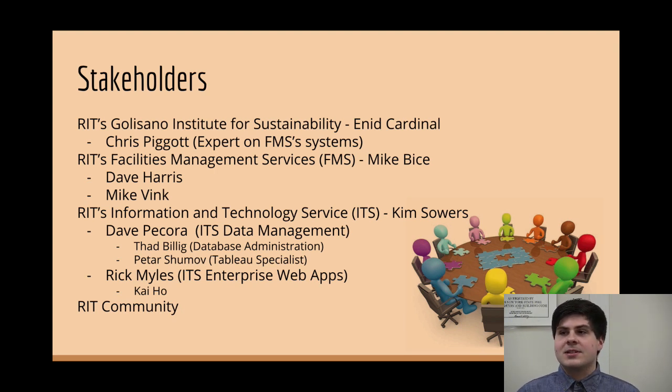And finally, one of the important stakeholders would be RIT's community, given that they're the people that are going to be using this project and the ones who are benefiting from it.